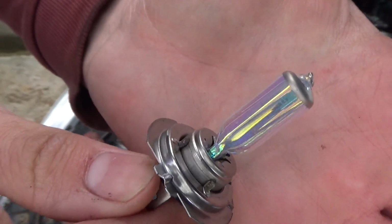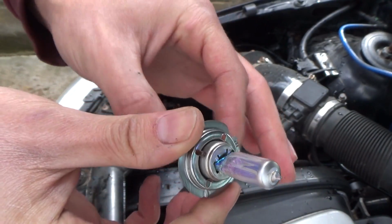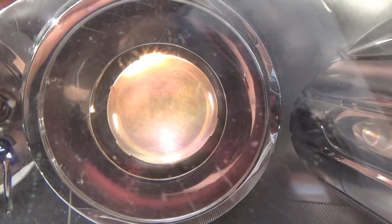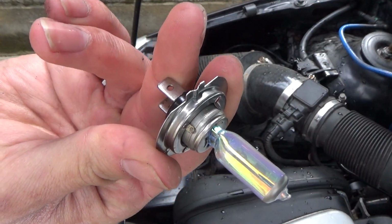I don't know what these bulbs are. They've got sort of a neochrome finish on them, and when they're lit up in the dark, they give a really strange sort of light output. There's patches of purple, green, orange, pink. It's really strange. Not a big fan myself. There we go, that's better.